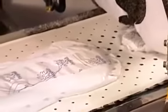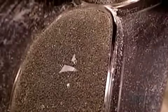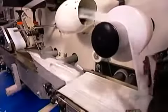The pads are still connected to each other. A cutting die excises each one. Abrasive foam on either side of the die grips, then pulls away the material surrounding the pads. A vacuum then sucks this excess away.